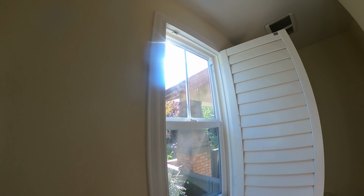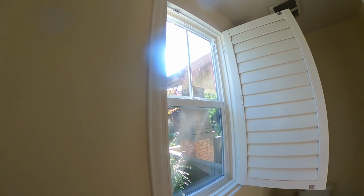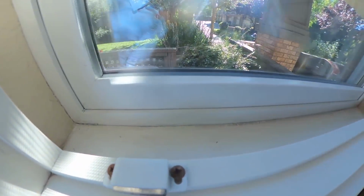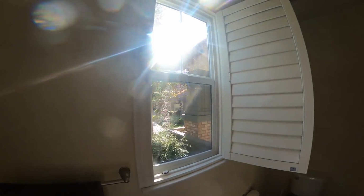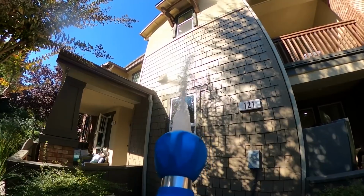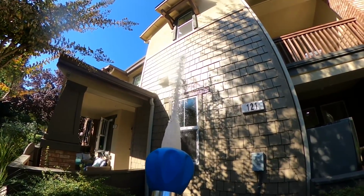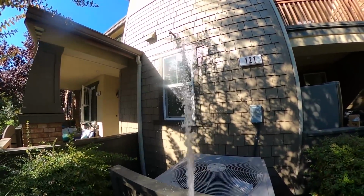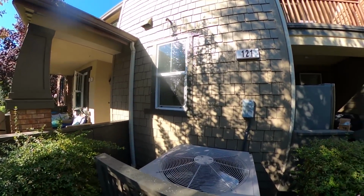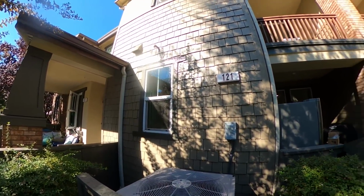Okay, we're going to go ahead and perform a water test on the two windows here, one downstairs and the one upstairs. Let's see if we get any water coming out that she's concerned about. So we're going to do that right now. Let's see if we get any water. The condensation discharge line right there. I'm gonna go inside and see if we have any water coming in. Only ran it for several minutes, so let's go inside and see if we have anything.